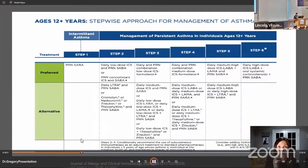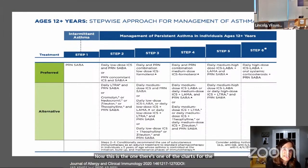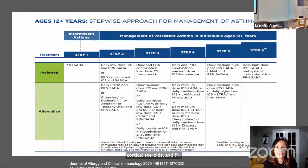Now this is one of the charts for the stepwise approach for management of asthma, and you can see the preferred, and this is age 12 and above. The classifications are 0 to 4, 5 to 11, and 12 and above. So step 1, and it's based on a stepwise approach, and the higher the step, the more severe the asthma. So step 2 would be like low dose inhaled corticosteroids and PRN short-acting beta agonists. But when you go to step 3 and 4 is when we look at the combination inhaled corticosteroids with formoterol. This document also looks at 5 and 6, but we're going to focus on step 3 and 4 now.